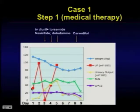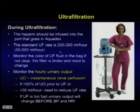Here what you see is the BUN plotted against time. Notice that although it was elevated initially, with some tendency to go up, eventually after stopping the ultrafiltration, which was stopped on day 6, the BUN and creatinine normalized a few days later. The urine output has increased. This you've got to multiply by 100, and that's because you improve all the renal hemodynamics, and the creatinine has normalized too. Most of the time we use 200 to 300 mLs an hour, which will remove anywhere between 4.8 to 7.2 liters a day.